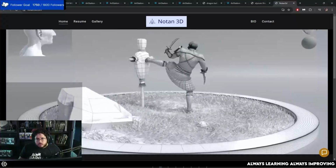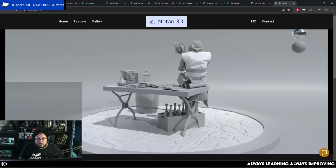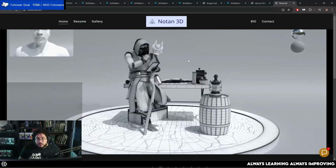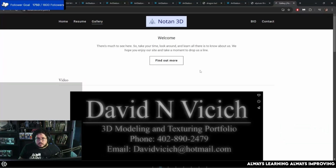That's way too much geometry, man. Immediately I'm seeing the effect, and that's way too much. I would not open with a clay render like this. I would open with textures if you have textures. So let's take a look.